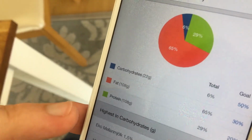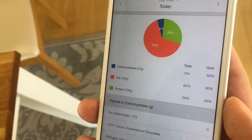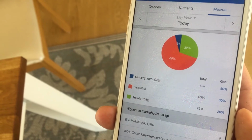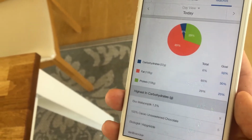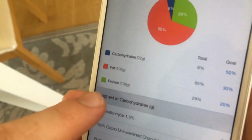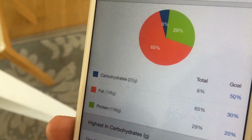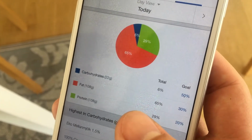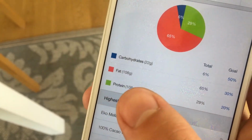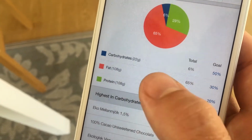And what we also ate is 108 grams of protein, and I am 180 pounds, which means that on the low end I should eat about 70 grams of protein, and on the high end about 140 grams of protein. So you can see that I ate more than half of that. And as I said, the protein you have to eat even if you're trying to lose weight, you still come up to the level that you need. And then you can see that we ate 108 grams of fat.